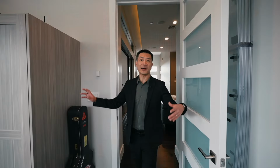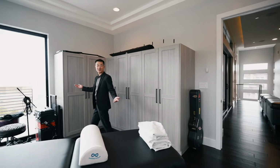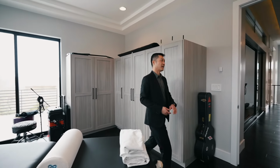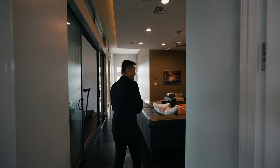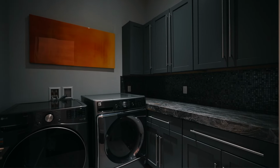So next to the gym, after you work out, you come here and get a massage, right? So lots of windows, a lot of natural light. Again, these doors are matching from downstairs, front door, everything. So we're gonna head over to the west wing. You have your laundry room. This is one of 3 laundry rooms.